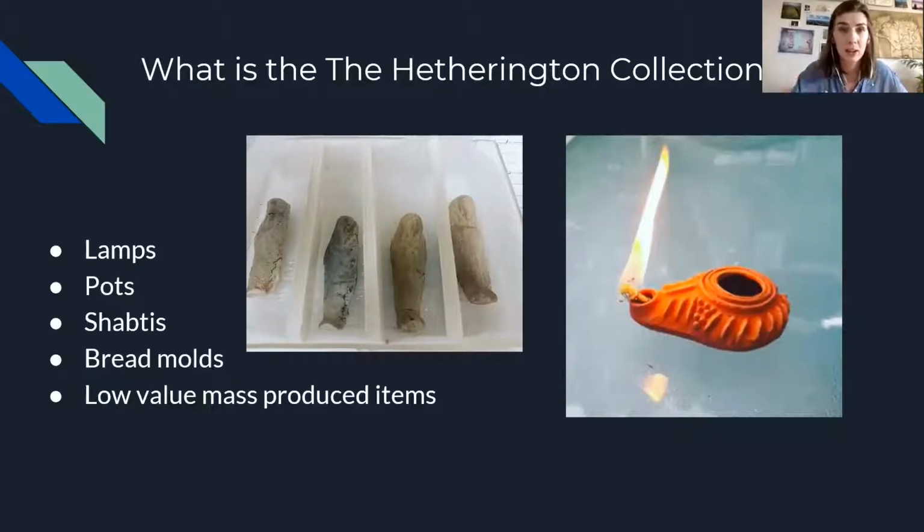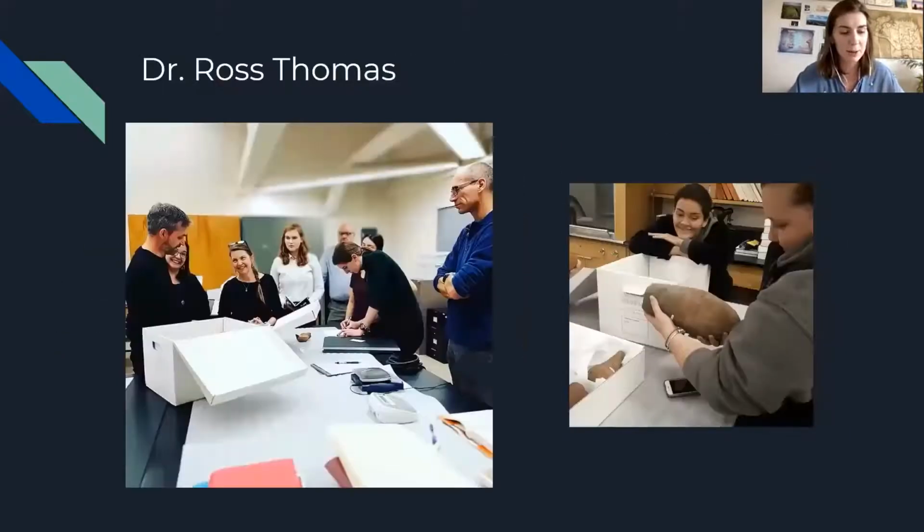After we cataloged the lamps, we moved on to the slightly less enticing burial goods, so the shabtis and the small pots. If you want to change to the next slide.